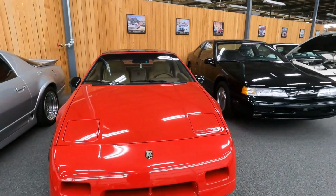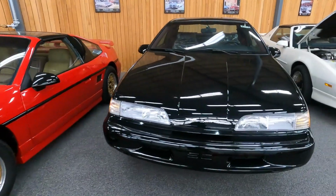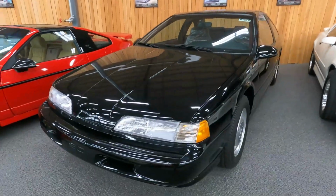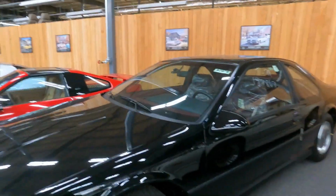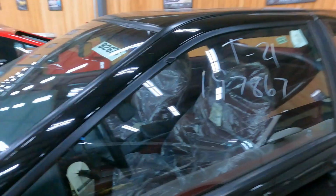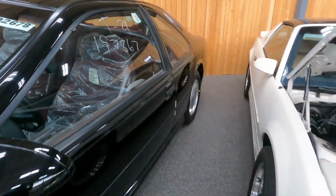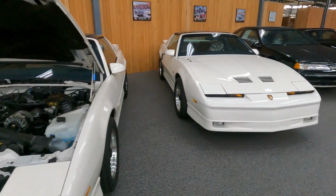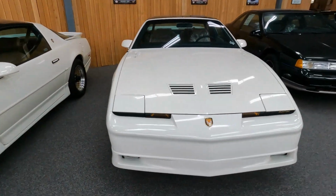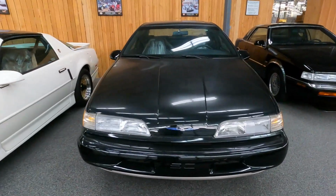Fiero, I'm gonna be honest, not much good to say about that. Had one just like it. Supercharged Thunderbird. Looks like it's never been dealer prepped. Gorgeous car. Underrated collector in my opinion. Yeah, no dealer prep. Stick shift car too. Super cool. Another white Trans Am, a pair of them. T-top. Looks like this one's never been dealer prepped. Another Thunderbird. Supercharged. Never dealer prepped.